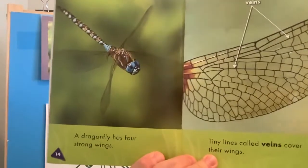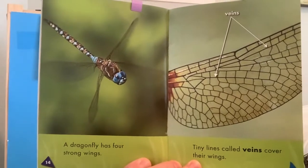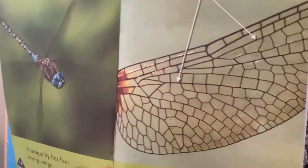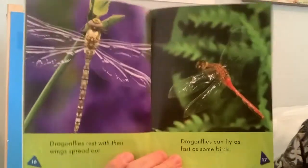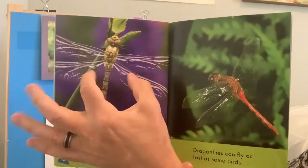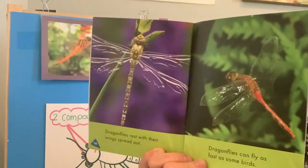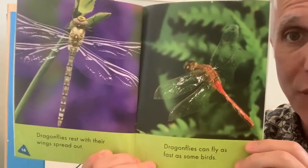Okay. A dragonfly has 4 strong wings. Tiny lines called veins cover their wings. Do you see the black lines? Those are called veins. Interesting. Dragonflies rest with their wings spread out. Oh, when they're resting, they just leave their wings spread out. Dragonflies can fly as fast as some birds. What? I'll read that again. Dragonflies can fly as fast as some birds.